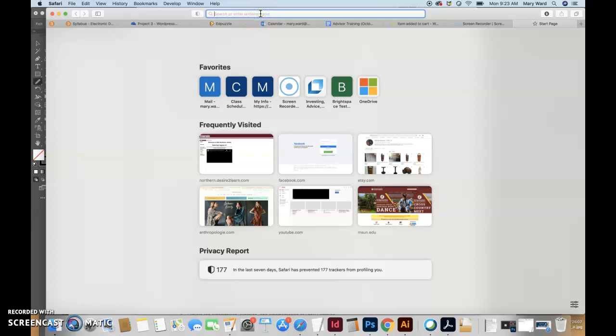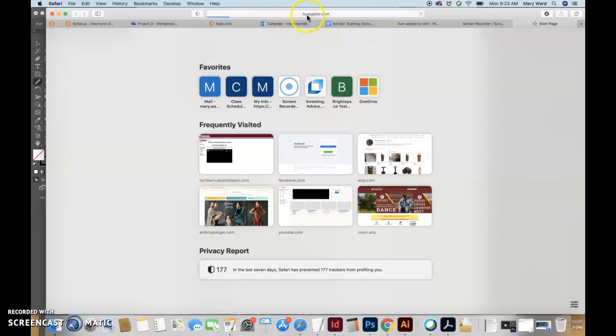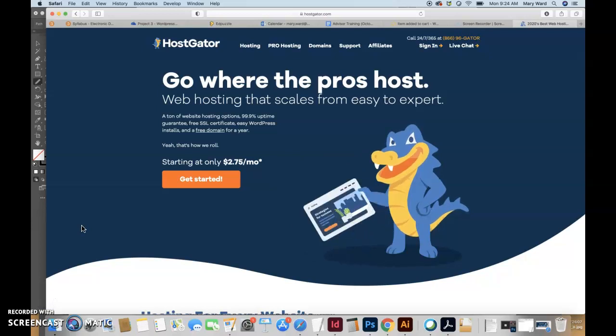So we're going to go to HostGator. Oops, I have my caps lock on, but HostGator.com. HostGator, like an alligator, basically, if my internet will work. Okay, so here we are.